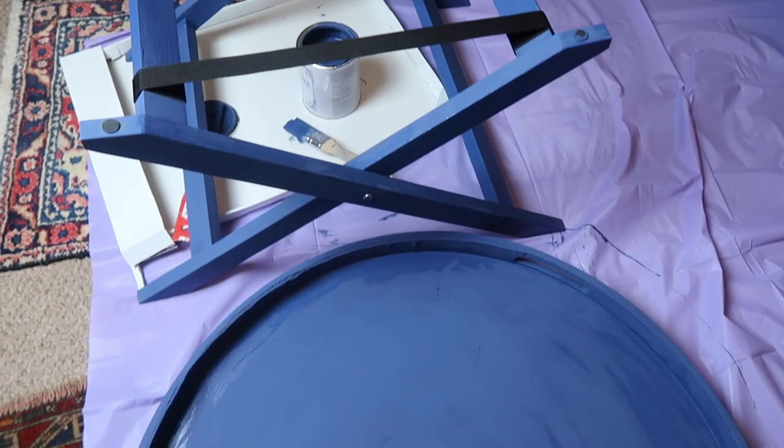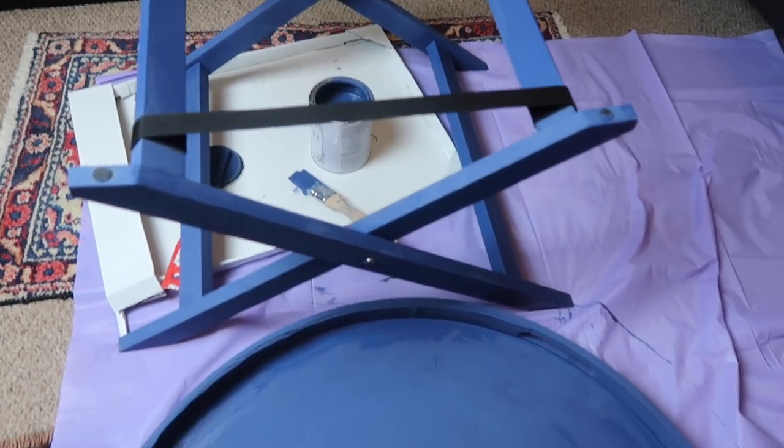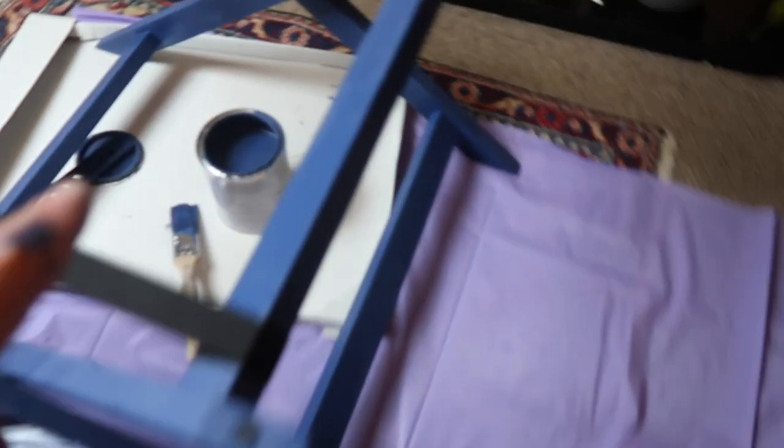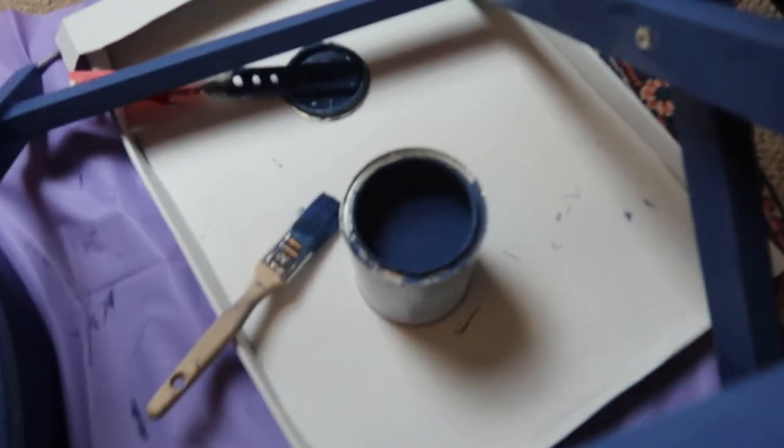It is on, and I think that is looking really fab. It actually dries so quickly, this chalk paint, and that's one coat, and as you can see, hardly any from the pot has been used, so it goes on really nicely and it goes really far.